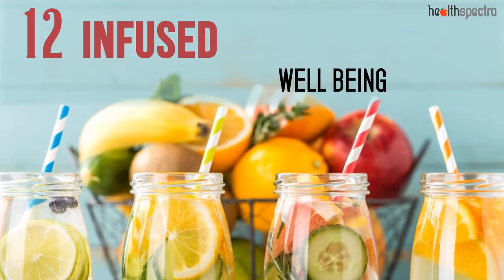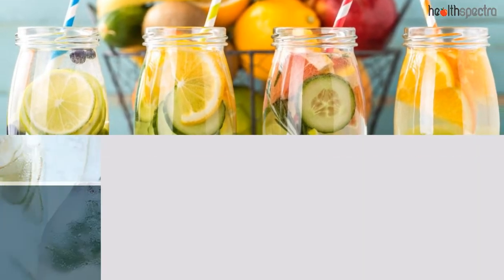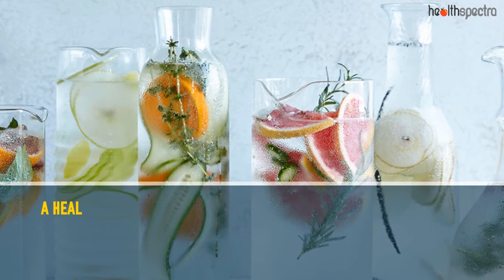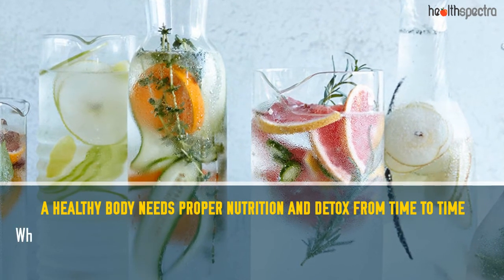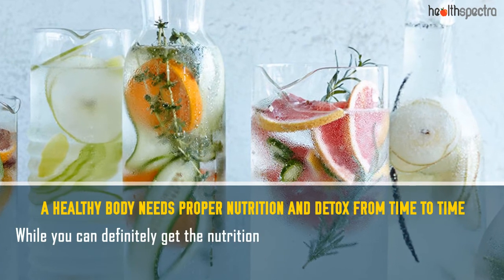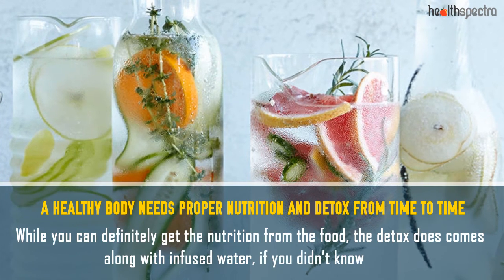12 infused water recipes for a healthy well-being. A healthy body needs proper nutrition and detox from time to time. While you can definitely get the nutrition from the food, the detox does come along with infused water, if you didn't know of it.